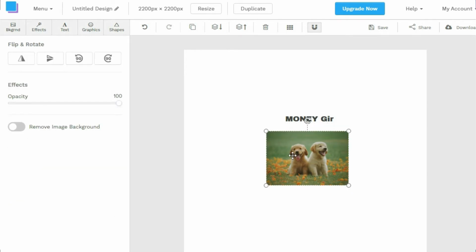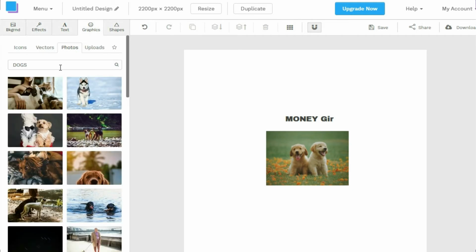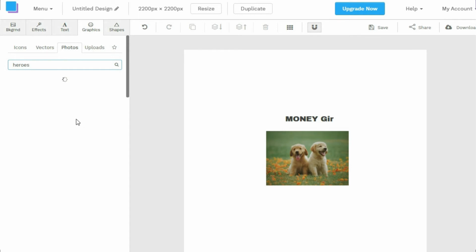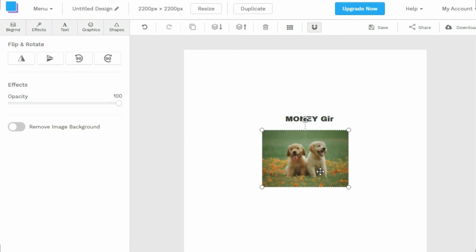Now you'll click on Graphics and you'll be able to search for various icons, vectors, and images. For example, if I choose Heroes, I can enter specific keywords and locate several icons relevant to what I typed. For instance, it will appear directly on my canvas if I click on it. Of course, one thing you can do is move it to make it smaller or larger. To alter the size, you may drag and drop it to whatever location you like.